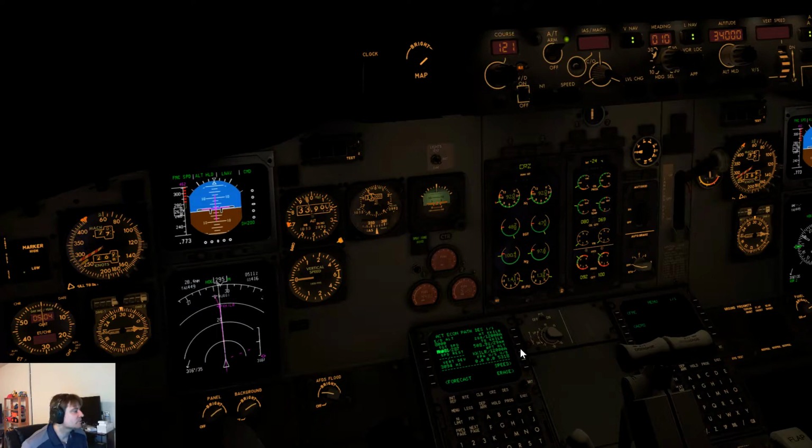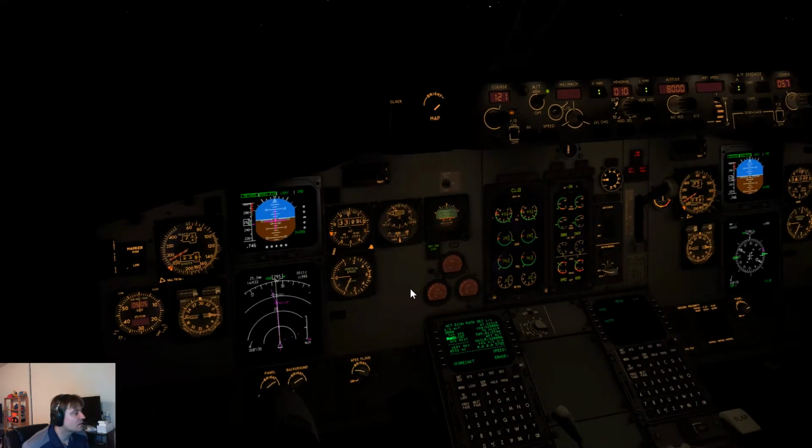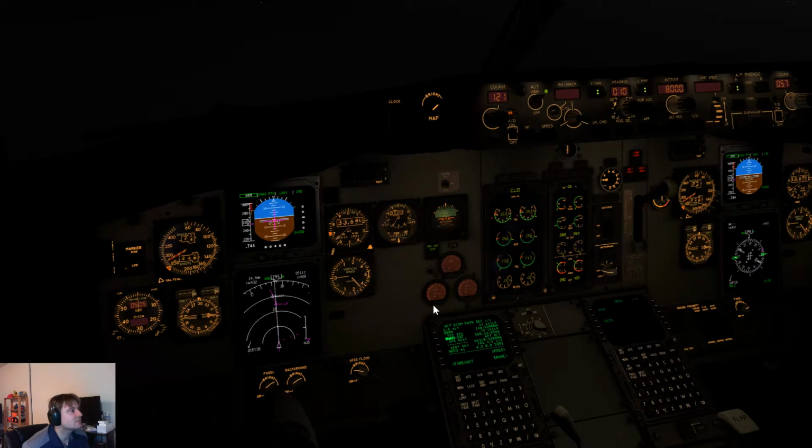It's not doing what it's supposed to do. We take that out of VNAV. Whoa. It wants to descend at 0.73, say 7.2, and lower. Oh. Maybe that's why it was having a problem. That might have been this altitude that I was having. It wanted it at 8,000.